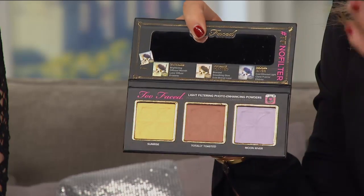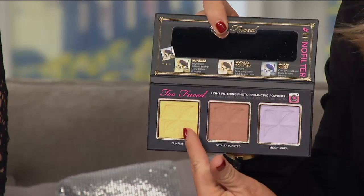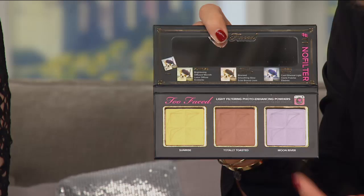So again, all 3 of these are full-sized. You get them only here at HSN. It's $12. Just try it. If you're saying to yourself, gosh, every time I look at a picture, I look red. Bing. Every time I look at a picture, I look gray or have a green undertone. Bing. Every time I take a picture, you see every line and wrinkle, and I'm ruddy looking. Bing, right here. Or I've got darkness underneath my eye. You have them all here.